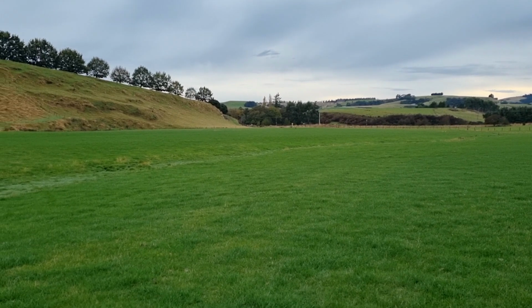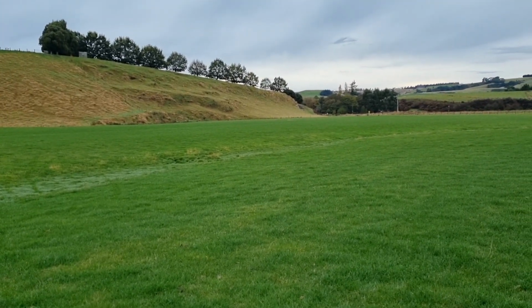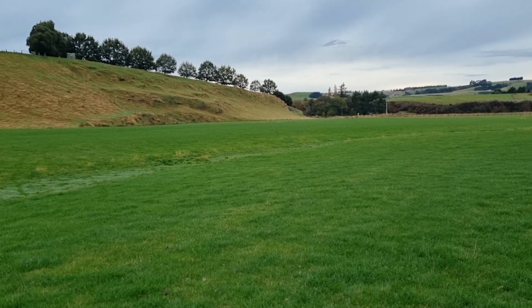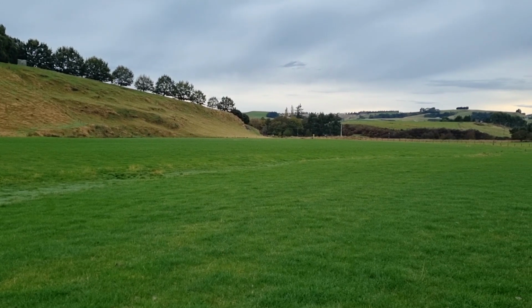Here, slump! Here, slump! Poor dog's going deaf and blind and doesn't know where he is. He's a nice dog though.